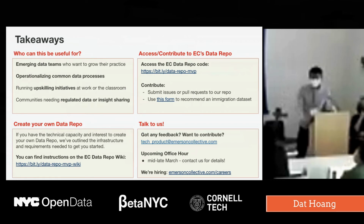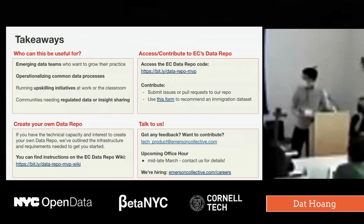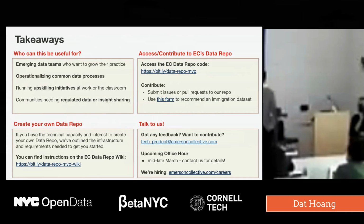I don't know if any of you are working in immigration. I doubt it. But we're always interested in getting more immigration data sets to help this community of researchers. More likely, you might be interested in spinning up your own data repository, or you can call it something else, I don't care. If you want to do that, we have instructions on how to do that.